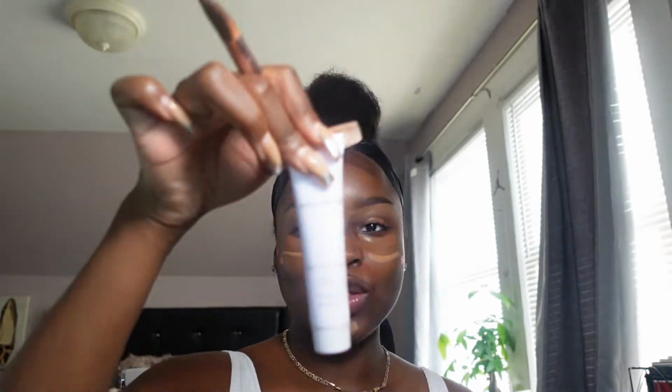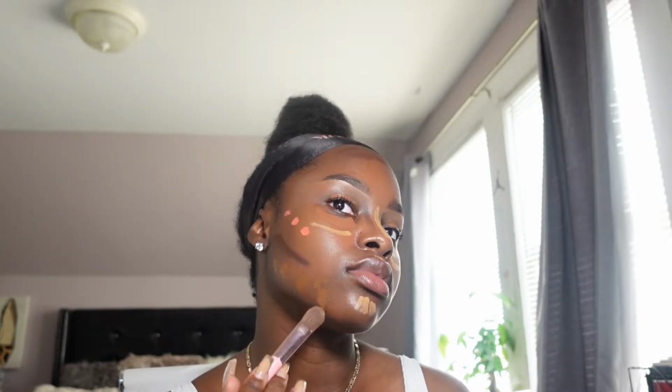So this is how we're looking so far. Within the gaps that are not where the concealer and the contour is, that's where I'm going to put my foundation. And the foundation I'm going to use is the NARS Natural Radiant Longwear Foundation in the color New Caledonia. Oh, and by the way, I didn't mention, but I primed my face with the Laura Mercier Pure Canvas Primer. So again, I'm just going to put it everywhere where there's not other products.